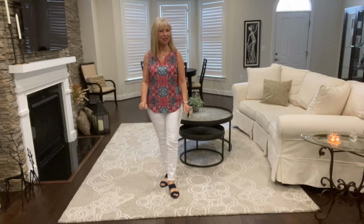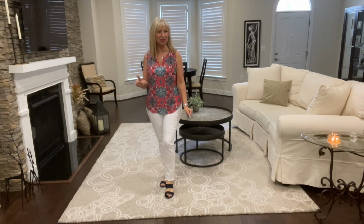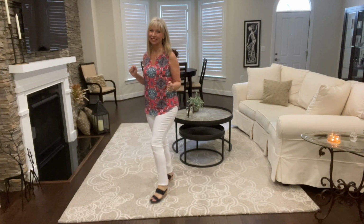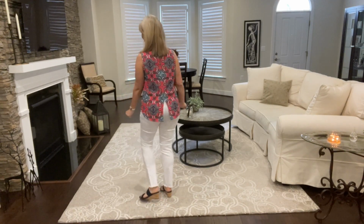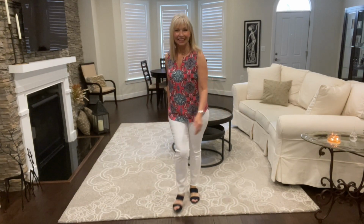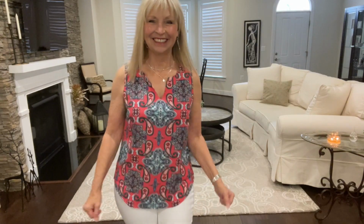Have the shoes on. They're really cute and they are comfortable. This is a really nice top. Okay, but wait for it. These are my jeans. Okay, I love this top.